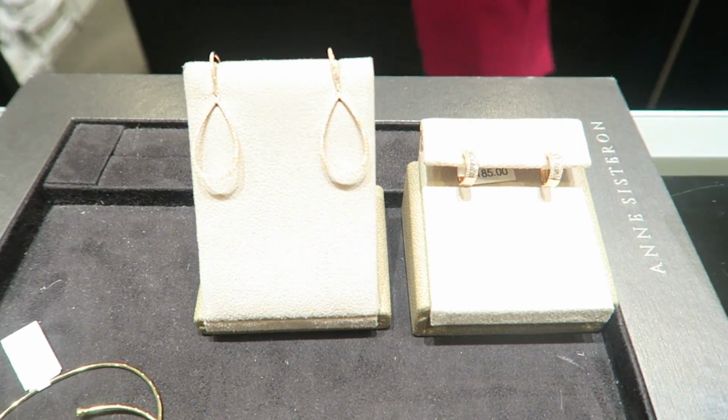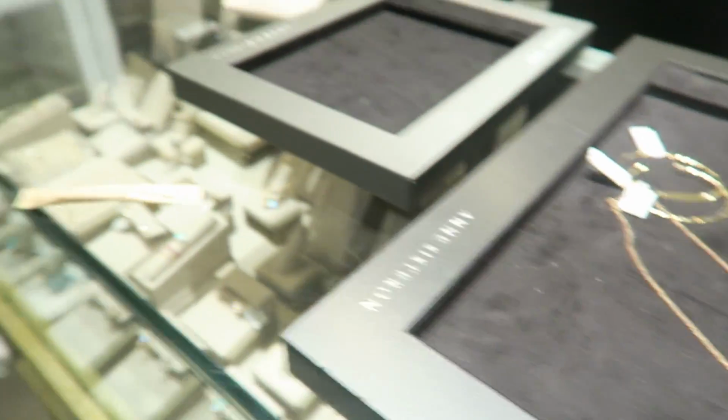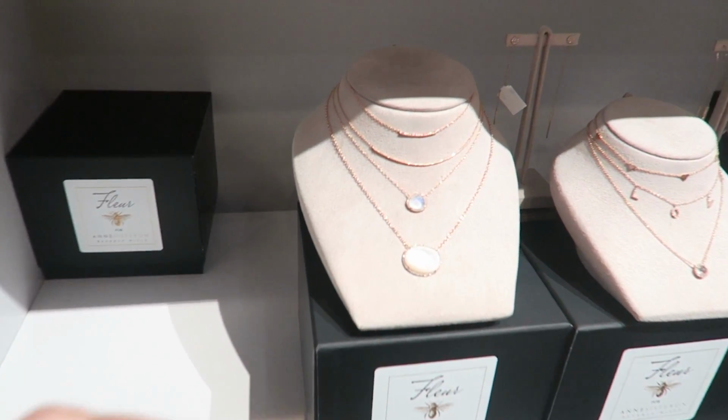Heck no, we don't. Some earrings. Yes, no, maybe. This is gonna be hard.